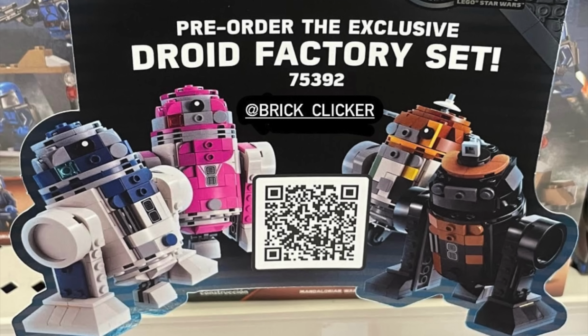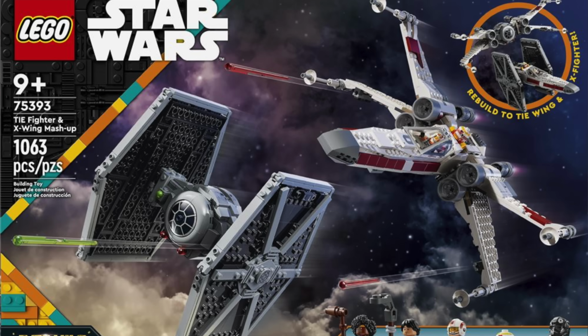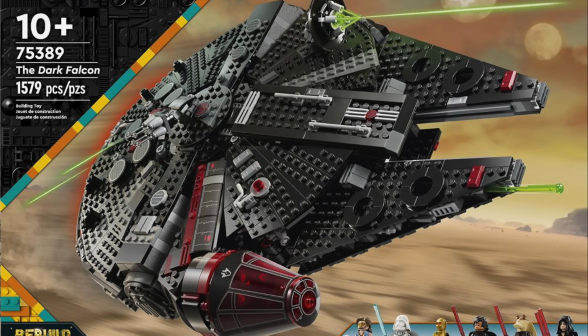Anyway, those are my initial impressions on the Droid Factory set and the couple of Rebuild the Galaxy sets. I think obviously the best of the three has got to be the Dark Falcon here. I'm the most excited for it by far. The TIE and X-Wing just don't do much for me. The Droid Factory builder maybe could be better. Depends on what the rest of the set entails, because what we see in that one image, again, just isn't everything. So we'll have to wait and see.